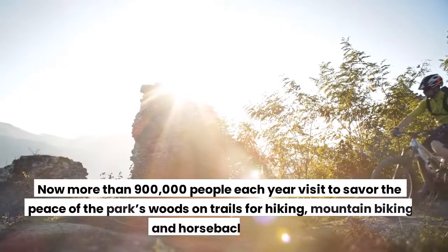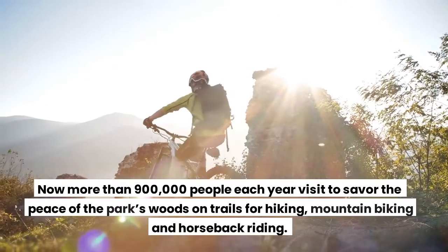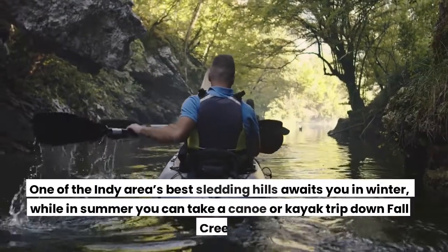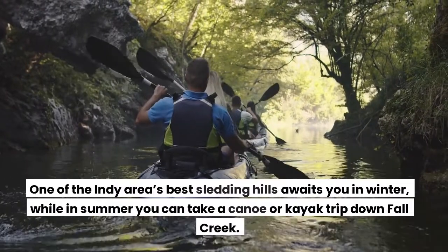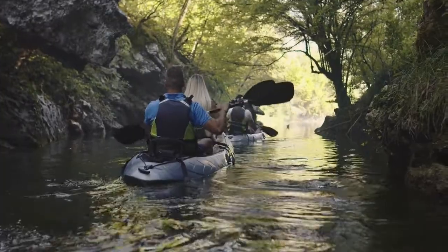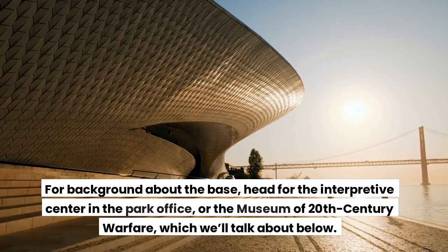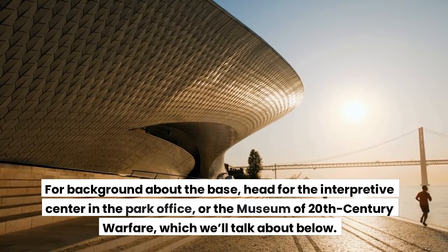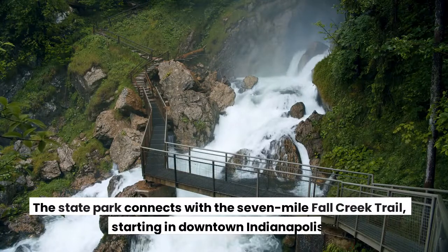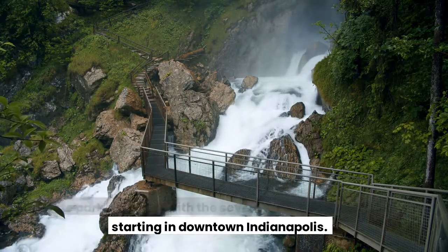Now more than 900,000 people each year visit to savor the peace of the park's woods on trails for hiking, mountain biking, and horseback riding. One of the Indy area's best sledding hills awaits you in winter, while in summer, you can take a canoe or kayak trip down Fall Creek. For background about the base, head for the Interpretive Center in the park office, or the Museum of 20th Century Warfare, which we'll talk about below. The state park connects with the 7-mile Fall Creek Trail, starting in downtown Indianapolis.